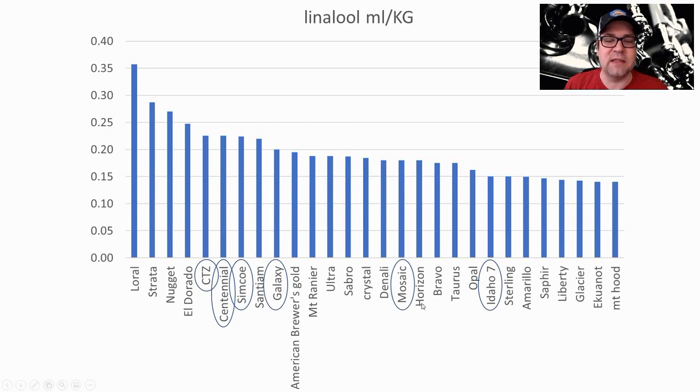Most prominent, Galaxy and Mosaic. Again, Mosaic is an all-rounder. It's got enough of both compounds to help with the biotransformation, which is why I think it's perfect for this active fermentation hop addition.